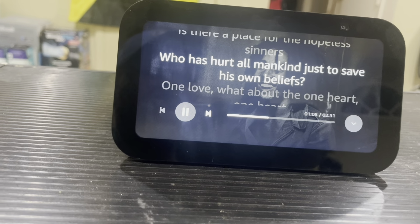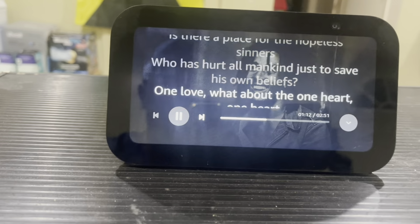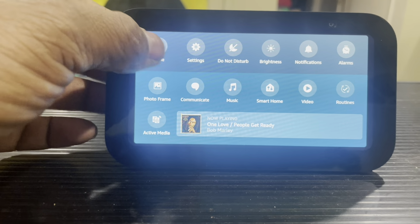So far, I think the Echo is a decent buy, and an excellent buy. So I'll come forward with my final analysis of the Echo.